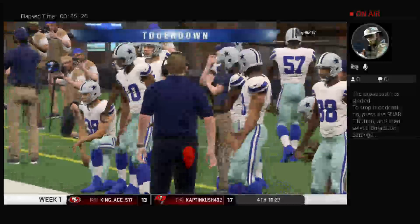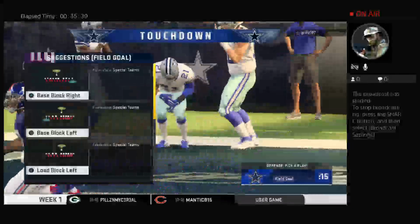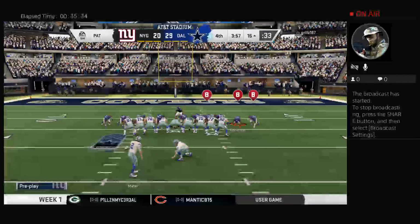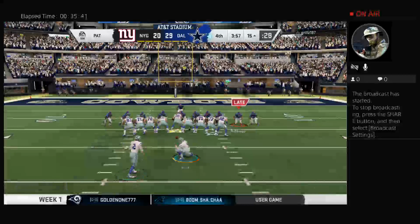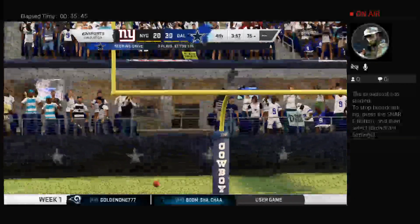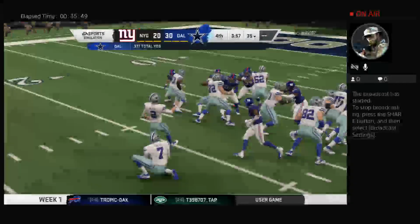And he is into the end zone for a Cowboy touchdown. Ezekiel Elliott, already his 2nd touchdown here in this opening weekend. And the Cowboys will add on to their lead. Extra point by Moore, up and good. And his guys will take a 10-point lead.